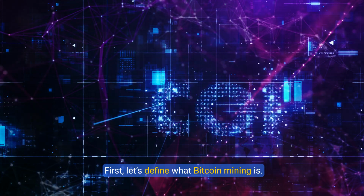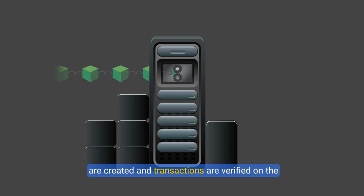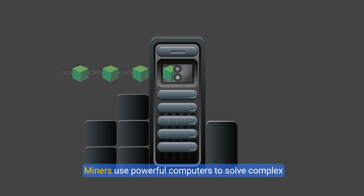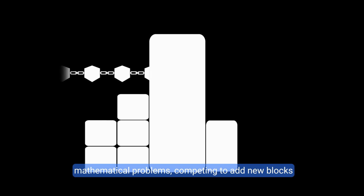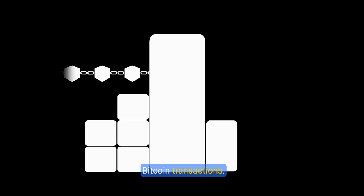First, let's define what Bitcoin mining is. Bitcoin mining is the process by which new Bitcoins are created and transactions are verified on the Bitcoin network. Miners use powerful computers to solve complex mathematical problems, competing to add new blocks to the blockchain, which is a public ledger of all Bitcoin transactions.